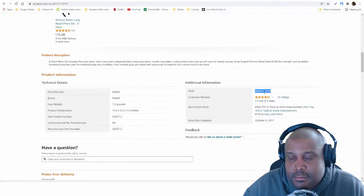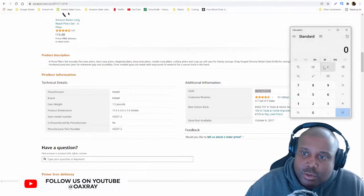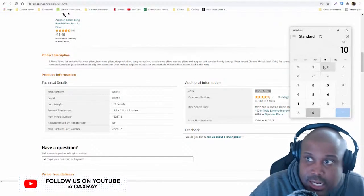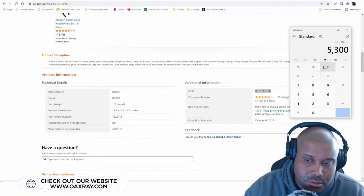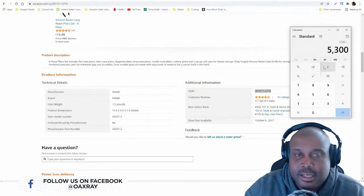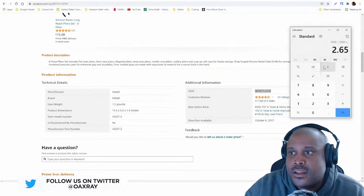I'm going to copy this right here. Tools and home improvement. Slip joint pliers. So we do have 53 ratings. Means item is selling. If we go by my math of 1% ratings, this is not 100% accurate, because some items get way more ratings than others. This item's about 5 years old. What are we saying? 5,300. How many days is 5 years? About 3,000? No. About 2,000 days. Something like that.